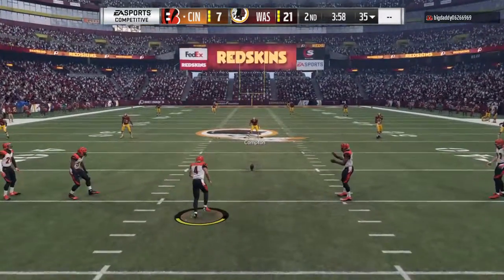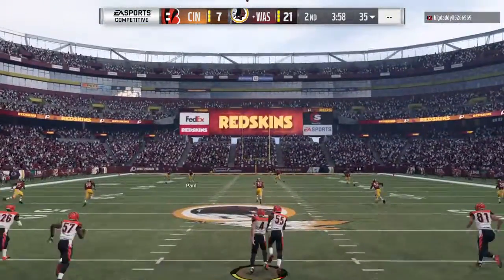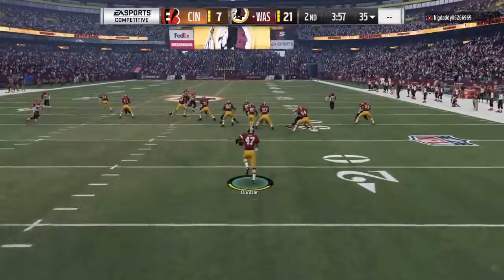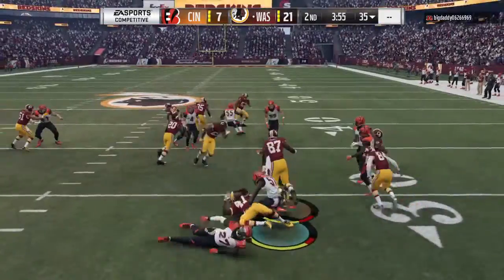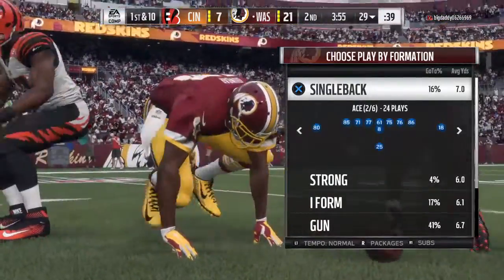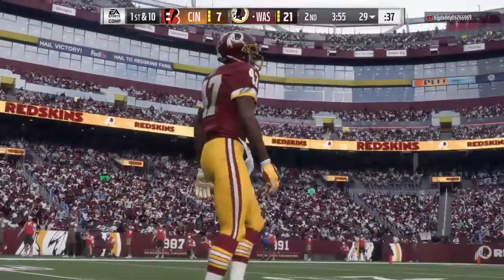Bullock out now to kick this one away. This is taken just shy of the 10 here. And it's a pretty good return here as he'll get it up to the 29-yard line. So Washington coming out for their next drive on offense.